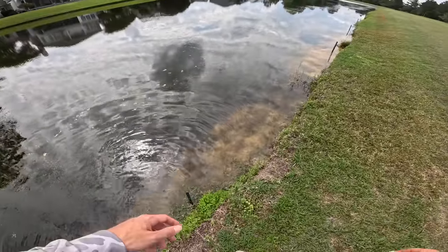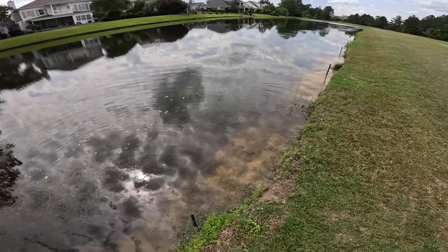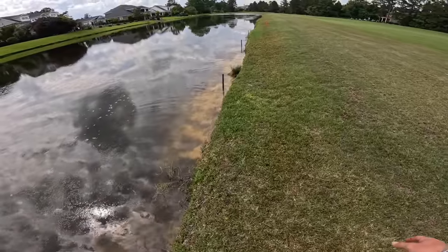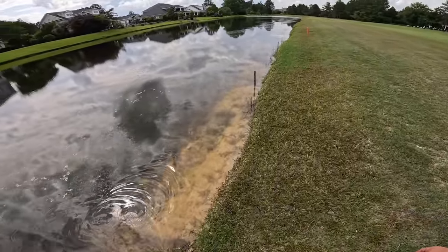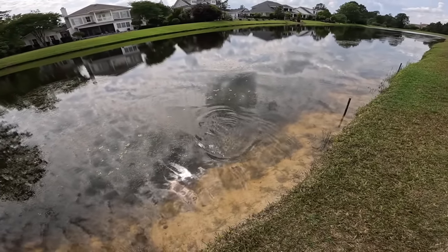What's she doing? Oh no, maybe I should have, she can get through the grass, right? Maybe I should have thrown her over the grass. Now she's just cruising the bank. Maybe I can grab her. I should have thrown you back. I didn't want to like toss her. Yeah, there she goes.